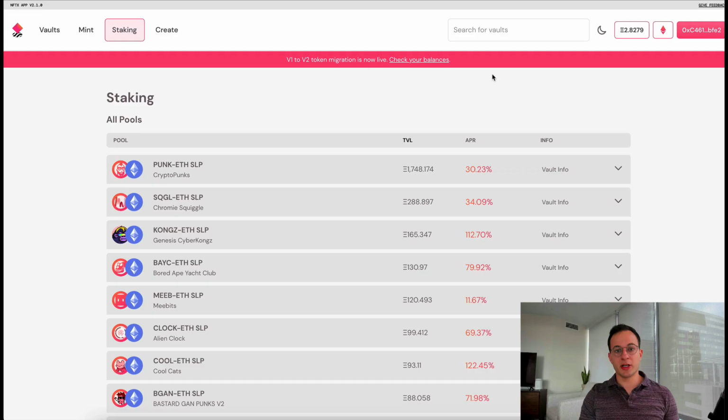So why is this the best way to invest in different NFT projects? Well, the simple answer here is you can actually yield farm these ERC20 NFT pools. You can see I'm on the staking page here, and you can see there are pools for each of these different vaults, and you can actually provide liquidity for ETH and the NFT pool on Sushiswap. So I've sorted them from highest TVL to lowest.